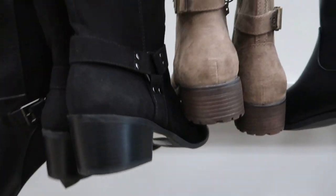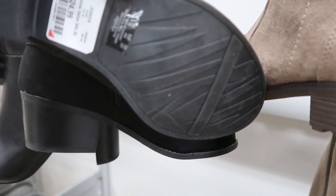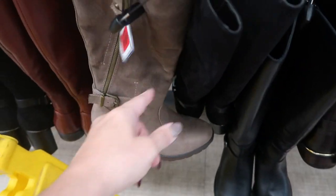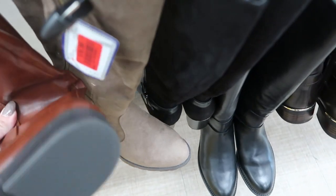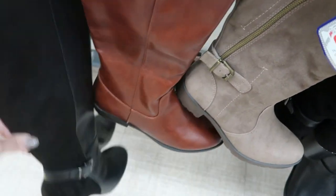These are $24.99. Jessica. Well, those White Mountains are $16.99 on clearance, so really good deal for those. These are such a pretty color. And I think these are the same as the black. I'm dropping everything today.